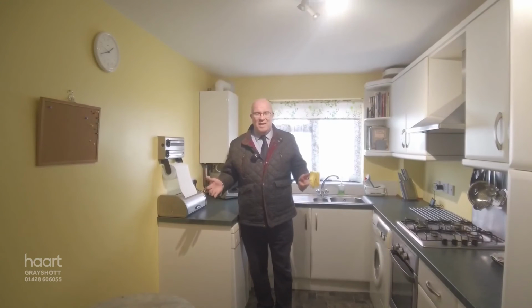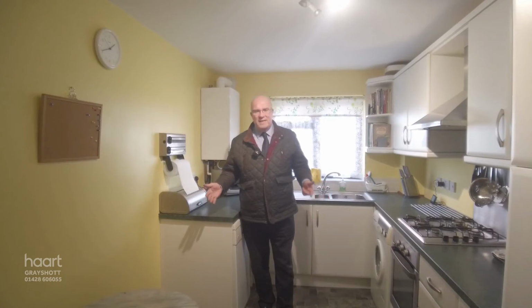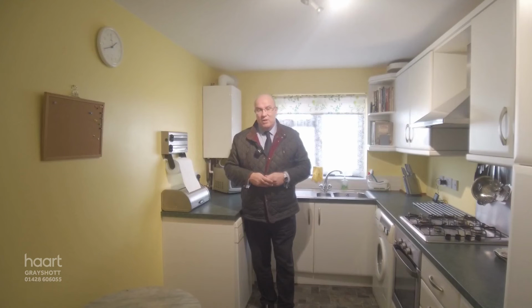Well, there you have it. What a lovely two-bedroom apartment right in the centre of the village. It comes with this lovely kitchen breakfast room that you can sit and entertain friends with. And of course, there's no onward chain. So all this could be yours.